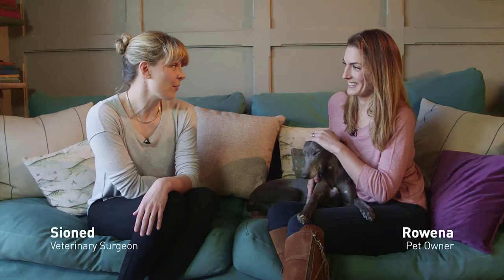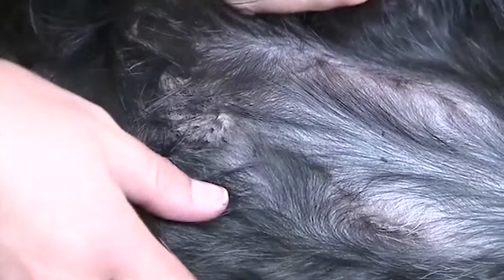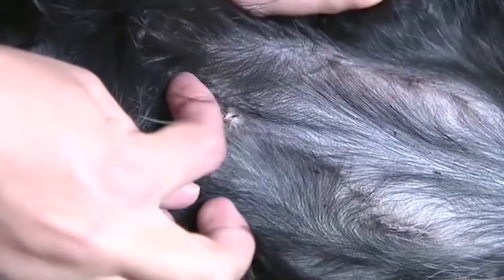So, Rowena, you think you have a flea infestation? Yes, the pets are scratching and I've been bitten on my ankles. That's a sure sign of infestation, but don't panic. Flea infestations can quickly escalate because an adult female flea can lay up to 1,000 eggs in 21 days. But if you follow the simple steps I'm about to share, we can soon get this under control.